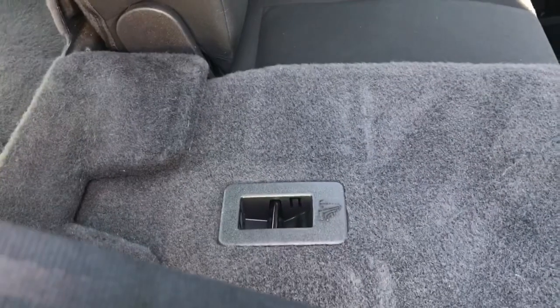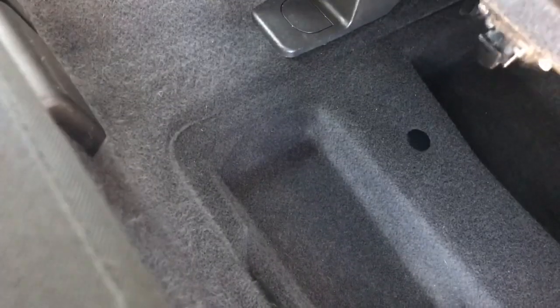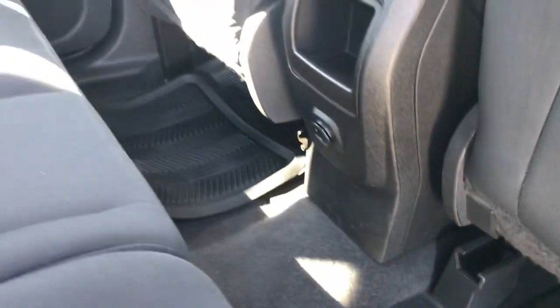On the back of the seat there's anchors to be able to tether baby seats, and then easily lift the seat back up with a push and then flip up the headrest. On the floor on this side you've got a little bin, and I've just taken off the all-weather mat just to show you. There you go, you can put little items in there, and there's your all-weather mats.